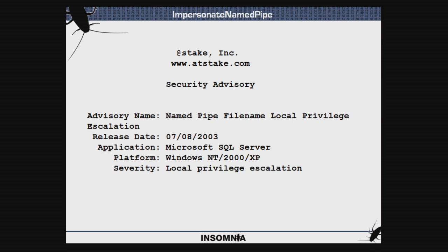And the first named pipe token impersonation attack that I came across was back in 2003 by @stake. And the wonderful thing about these methods is that it's actually functionality abuse. It's not a vulnerability. I mean, they're not going to fix it because it's how the architecture is designed. Network services, IWAM account, they have to be able to impersonate other accounts. ASP.NET, when it does forms authentication, it's impersonating you. So they can't take away those privileges.